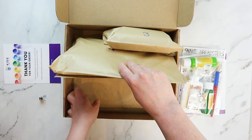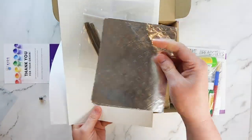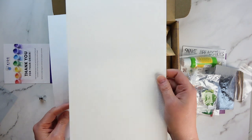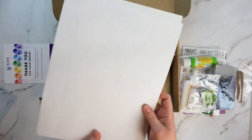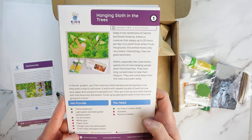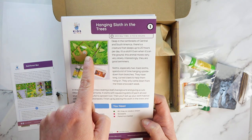And then these are all numbered. So let's find number one here. So in number one, it looks like we have some textured foil, three little sticks, some paper leaves, a textured piece of thick cardstock, and a white piece of paper. And let's see what craft this goes to. So this craft is hanging sloth in the trees. How adorable is this? So it gives all the things that they provide, what extra things you need, and all the directions and the picture.